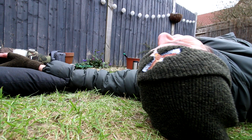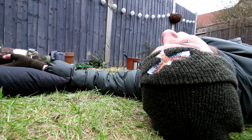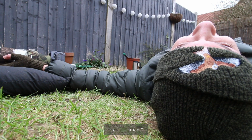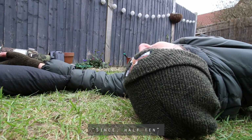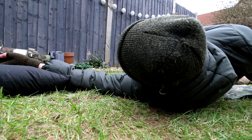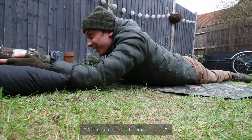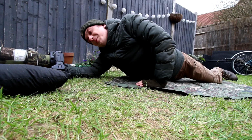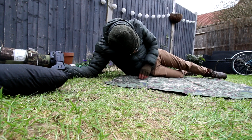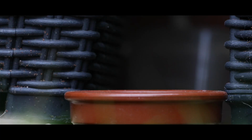Got the shot! I got it! Oh, it hurts. How long have we been here, Charlie? All day. Since 10:30? I'm starting to feel old. I mean, I know I'm not old, but I am starting to feel old. Six hours laying down. Oh, the ribs hurt, man. It's worth it, though. It's worth it.